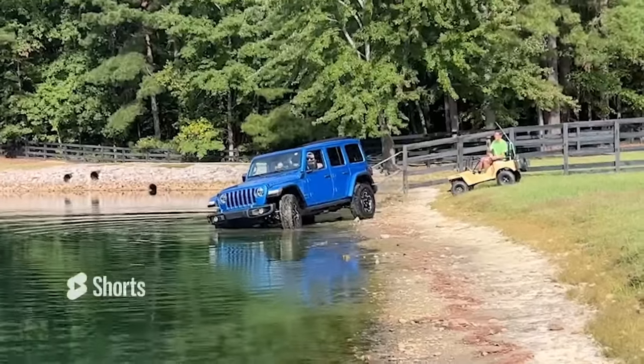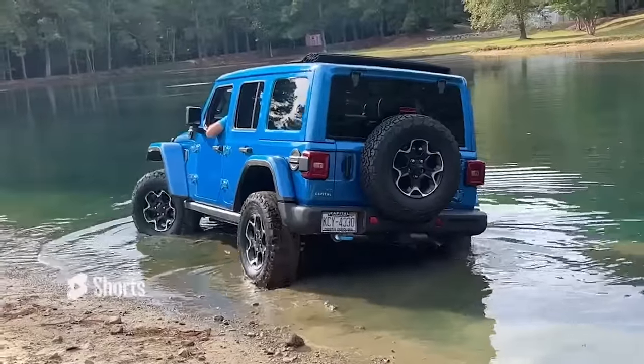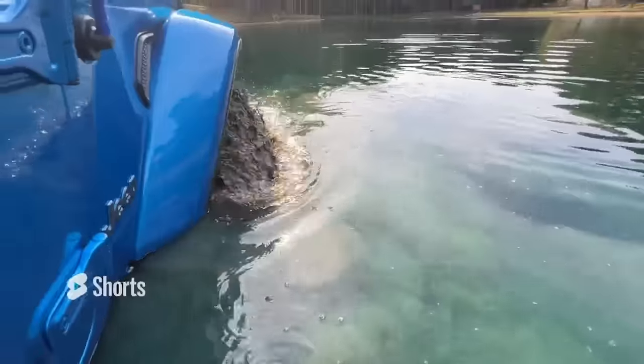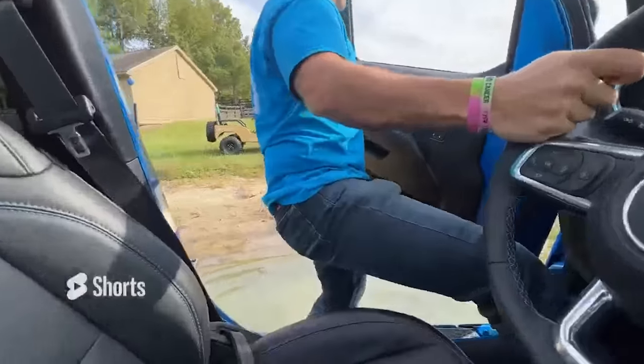This is a brand new Jeep, and I do not want to roll it over into the water. Oh, you're starting to sink. Oh my gosh. Oh, your tires are slipping. Oh, I don't know if it's gonna... oh, you're sinking. Get out of there. I might need some help. Uh-oh. We're tilted pretty far.